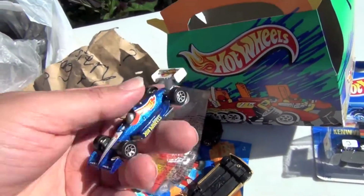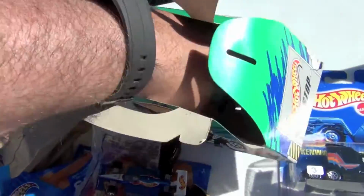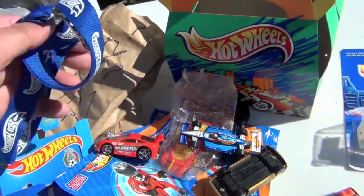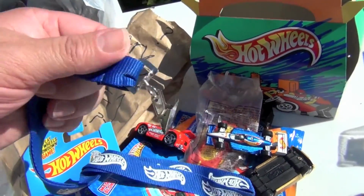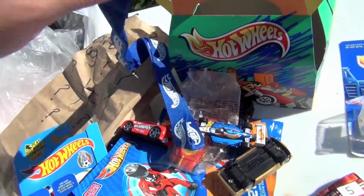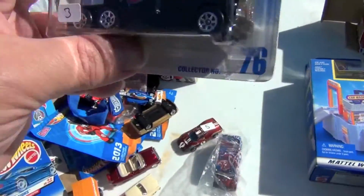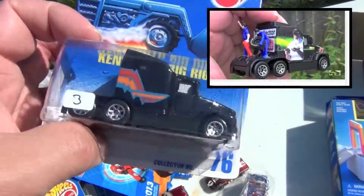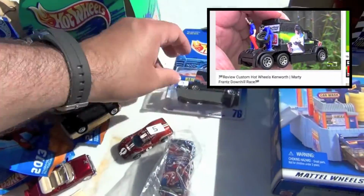Hot Wheel car, another car. I mean, what? You can't beat all this stuff. Another car. A little lanyard that you can wear around your neck and clip like IDs or anything. And then I saw this Kenworth big rig. I said, I gotta get another one. I love my big rigs. So I'll probably customize that.